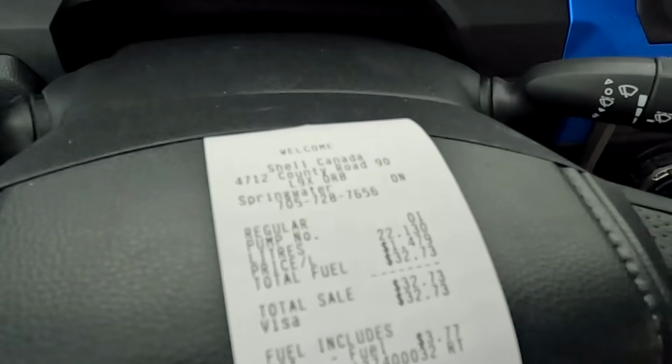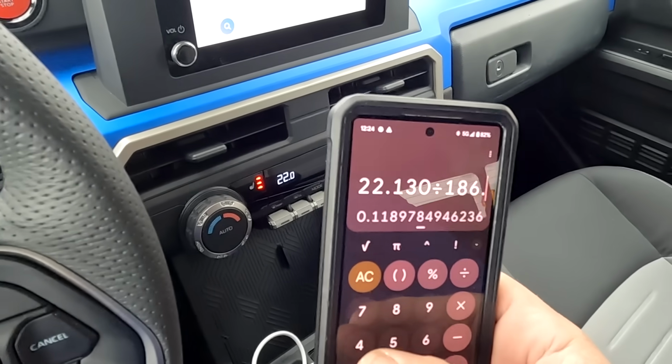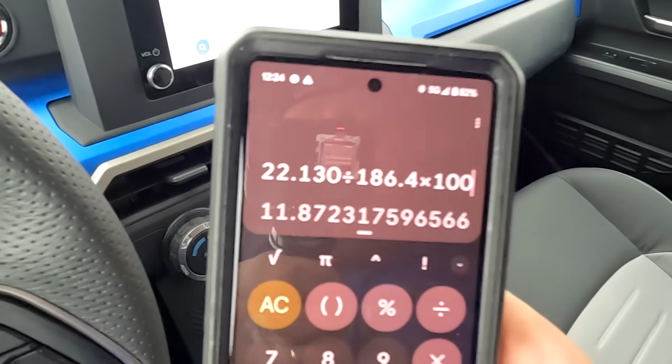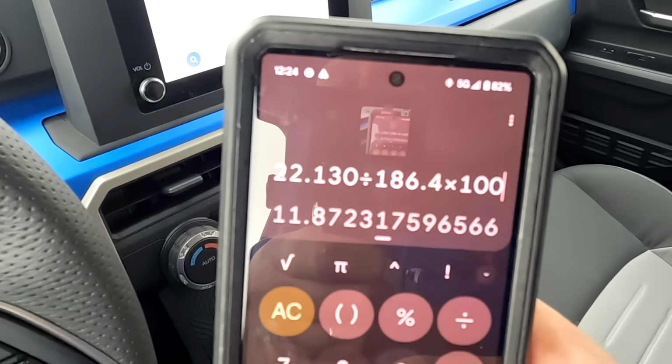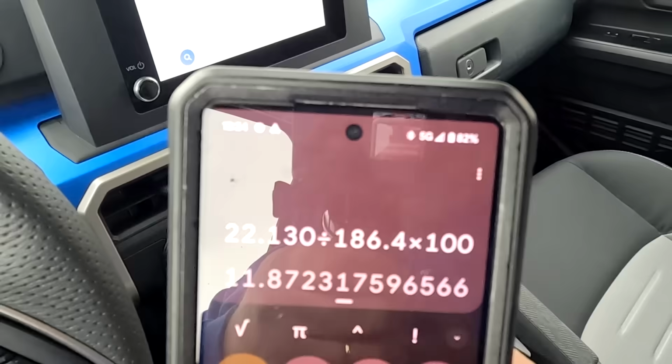So let's work out the number now. So here's what I do. We used 22.130 liters of fuel on our drive, and we drove 186.4 kilometers. You multiply that by 100, and it gives us 11.8 liters per 100 kilometers. So exactly what the computer said, and 11.8 is exactly the EPA rating, which is pretty incredible.